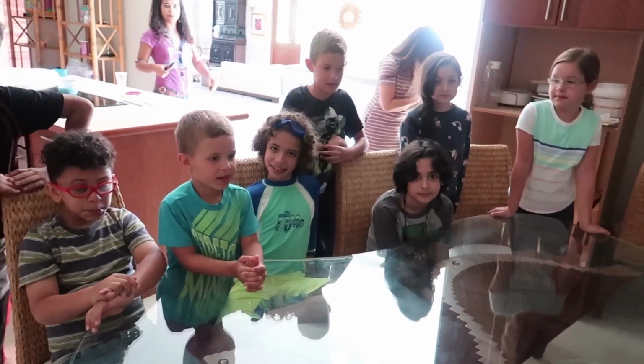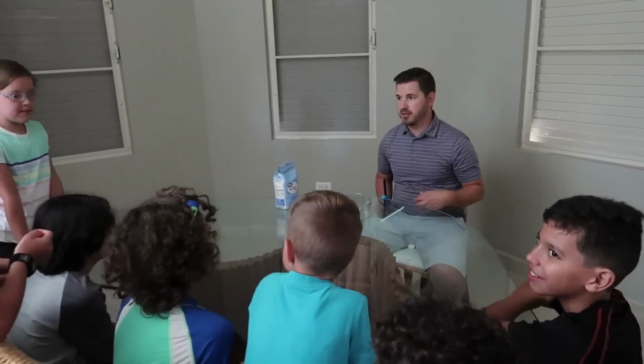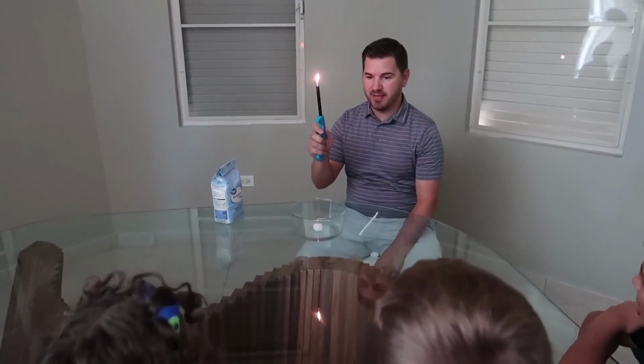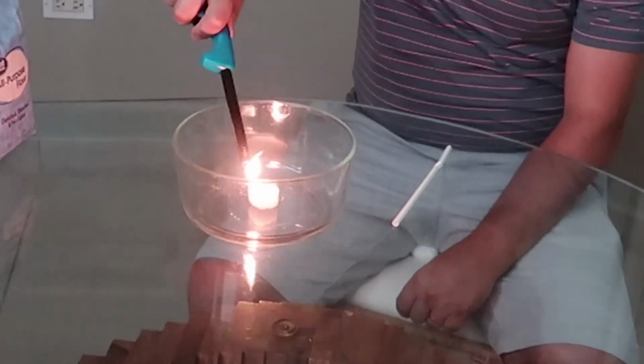Gasoline. You guys are going to see how we can turn fuel into energy. So in an engine, fuel is a part of the process, and a spark or a lighter, okay? So we have the lighter, and the cotton ball is going to be the fuel.